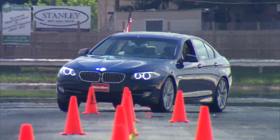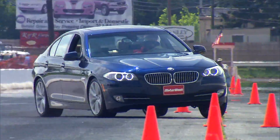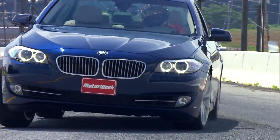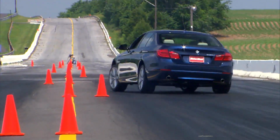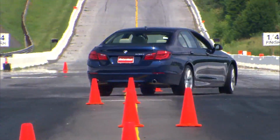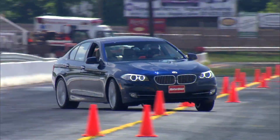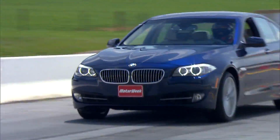Still, our handling test would be the big hurdle, an area where the previous 5 Series was a champion. Turn-ins are still quick, even if the electric power steering is a little numb. More curb weight means slightly more body roll even in stiffer sport mode, but there's still little lack of poise, thanks to a new multi-link front suspension. So when all was said and done, we were very happy.